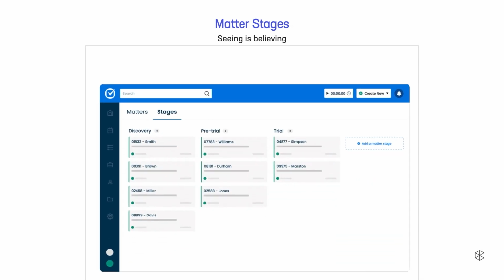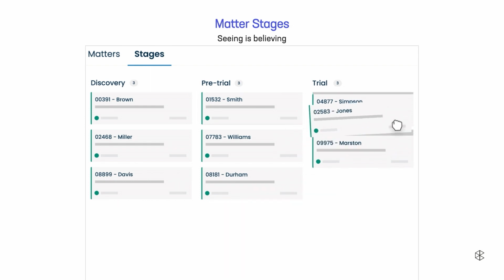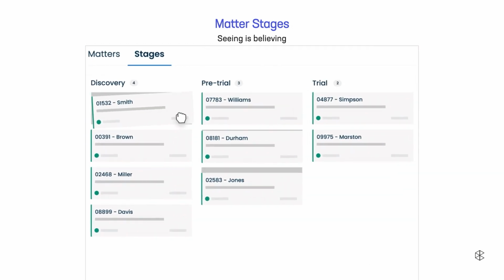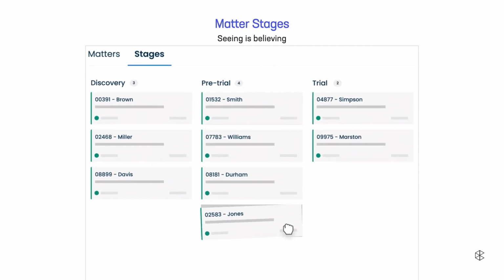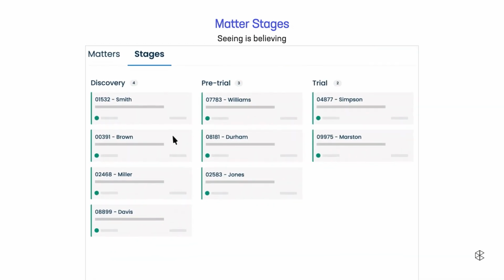For all of you who refuse to play along and close your eyes, this slide is not going to be quite as impactful as I had hoped, but I would invite those amongst you that did play along to open your eyes and revel in the view of the new Matter Stages. What once was a pile of sticky notes, filing cabinet, or an Excel spreadsheet is now a clear picture of all of your current matters and their journey through a well-defined life cycle.